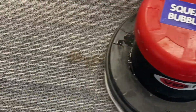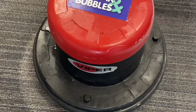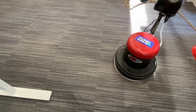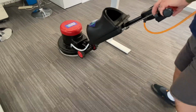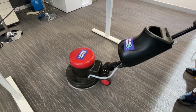So there's still a stain there, if my cameraman will zoom into it. Let's have a look here. It might take a few passes to get this out actually. So let's just see how well it does. Stains come out, which is really good. And the beauty of the encapsulation as well with bonneting, what I'm doing now, is that you've less chance of wick back. So that's the beauty of encapsulation. That's why I like it.